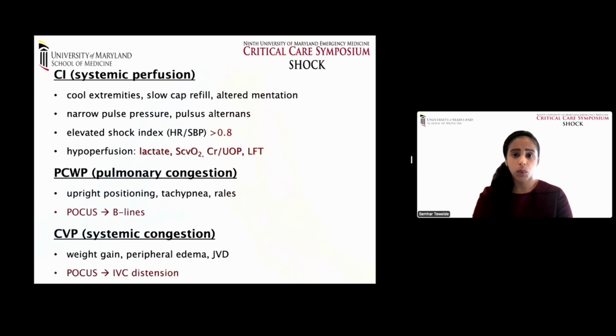What are we going to look for? We're going to ask patients potentially about their weight gain. What is their dry weight and what are they today? We're going to look for pitting edema. You're going to look for hepatojugular reflex. You're going to look at your IVC.